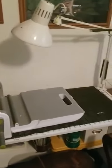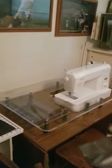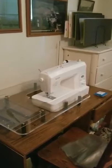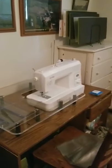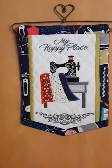And I have my AccuCut set up in another bedroom that's next door, along with my Sashiko sewing machine. So I have taken over two bedrooms instead of just one. This is my happy place.